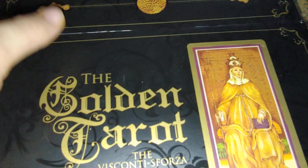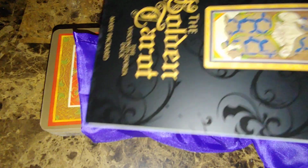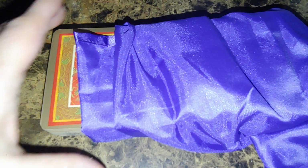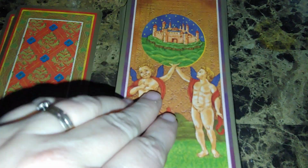So deck 2 is the Golden Tarot, which I also got at Ollie's. It's also a special edition that opens up like this. This one actually came wrapped in a cloth, like a tablecloth. And then it's got a book with it also. This one was at the same place. This was the other deck I saw. Huge cards also again. This is more Marseille inspired. It's a Marseille deck, yes.